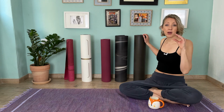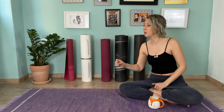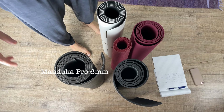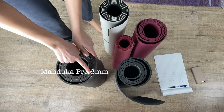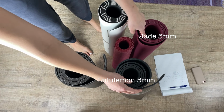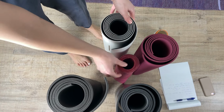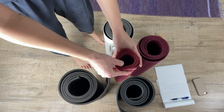Now I've aligned the mats based on the thickness. The thickest yoga mat with the best cushioning is the Manduka Pro. At the other end of the spectrum, we've got the Manduka travel mat, the thinnest yoga mat. If you practice on a hardwood floor, this might be a bit too thin and a bit too much for your joints. The Manduka Pro is 6 millimeters thick, the thickest of all. Then the Lululemon and the Jade Harmony are both 5 millimeters thick. Then the Liforme yoga mat is 4.2 millimeters thick. And the thinnest of all is the travel mat, which is 1.5 millimeters thick.